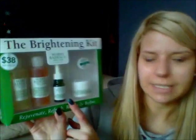There is vitamin C in here. It's alpha hydroxy acids, and it has anti-aging products in it, which I really need, since I am 26, so I definitely wish that I started sooner, but now or never. And so this comes with a foaming cleanser. It has a grapefruit cleansing lotion, and then it has your vitamin C serum.